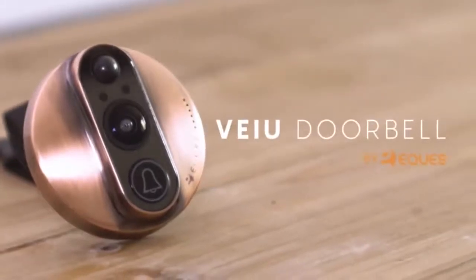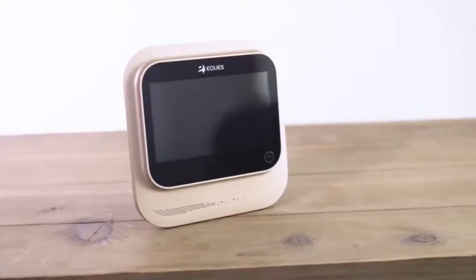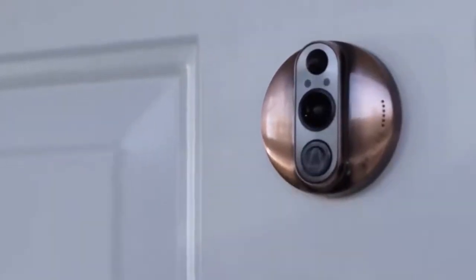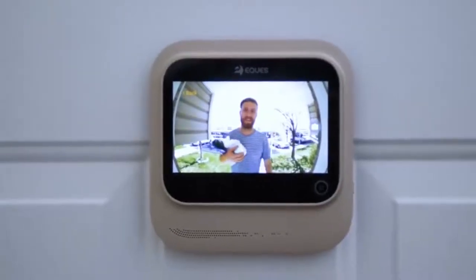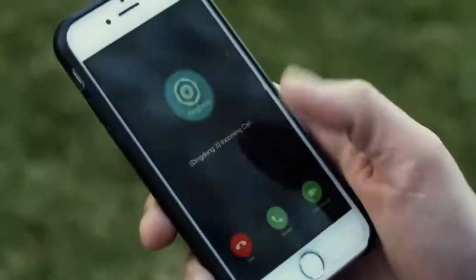Introducing the View Doorbell, the world's smartest video doorbell. The idea is simple. Whenever motion is detected on your doorstep, our invention will notify your phone and give you a live video feed or image of your visitor through the wide-angle 180-degree HD lens.